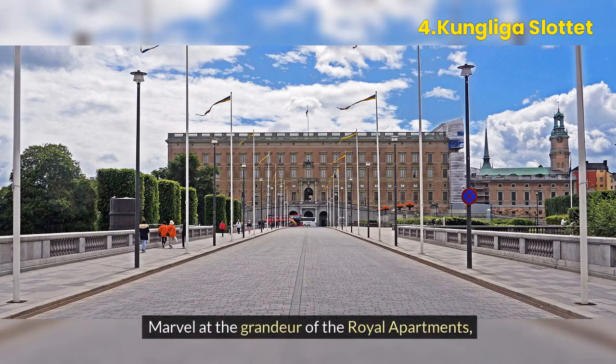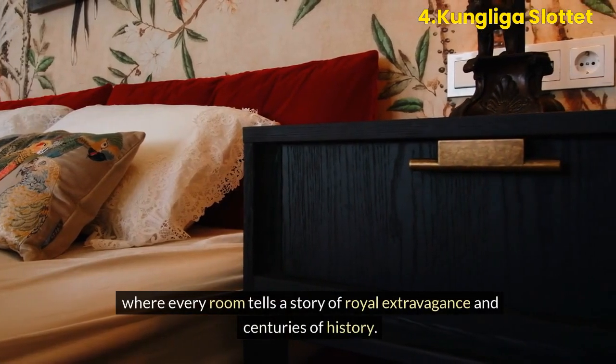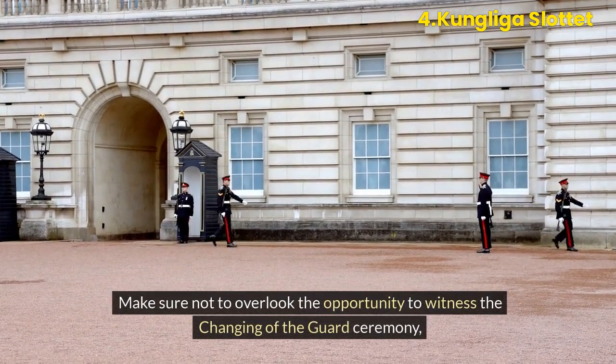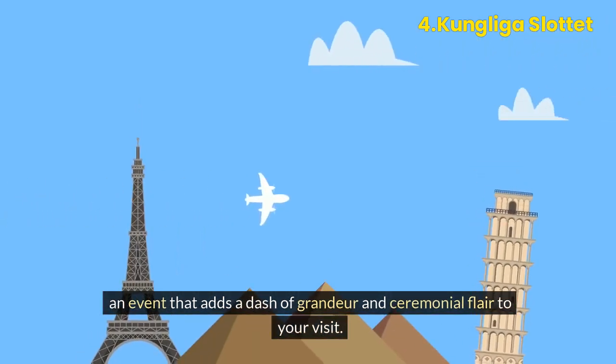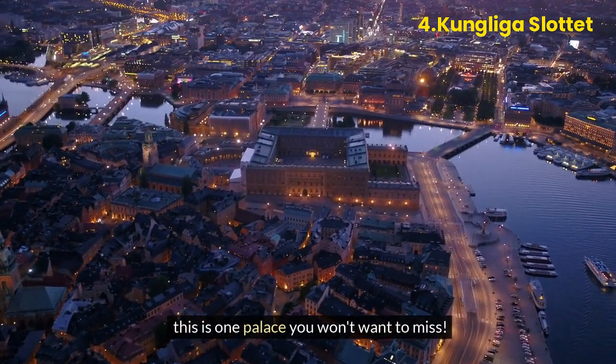Marvel at the grandeur of the royal apartments, where every room tells a story of royal extravagance and centuries of history. Make sure not to overlook the opportunity to witness the changing of the guard ceremony, an event that adds a dash of grandeur and ceremonial flair to your visit. Get your cameras ready for some regal selfies. This is one palace you won't want to miss.